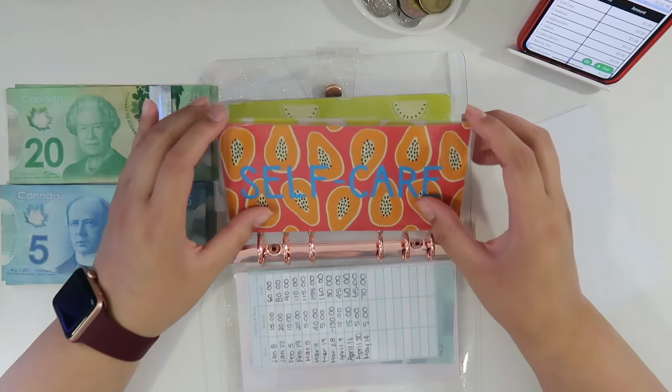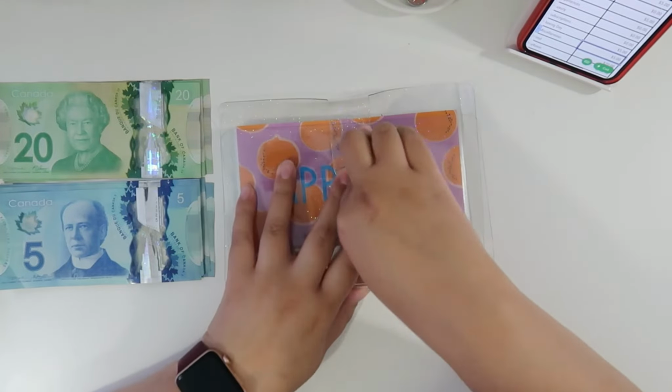And then we have miscellaneous, which is getting $5, so it should be 55. And we have 55. Okay, so this one is finished.